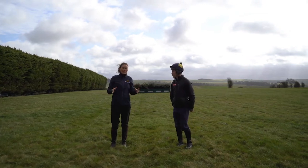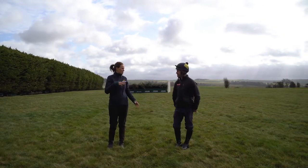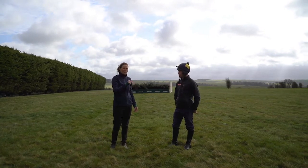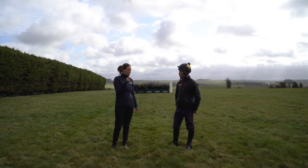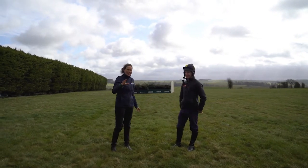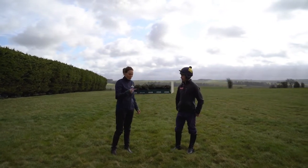It is a really windy morning here on the top of the Lambourn gallops, and I thought I'd bring Richard Johnson up here to firstly explain to me about jumping the Grand National fences, because we've got a couple of practice fences here, and then show me on a horse.